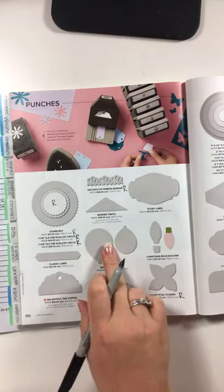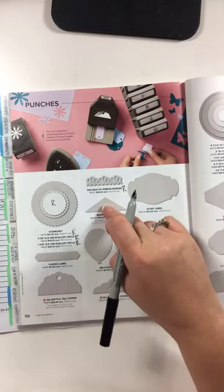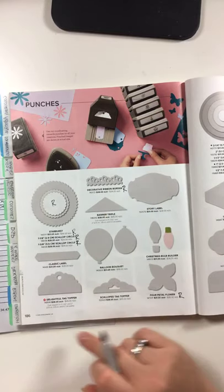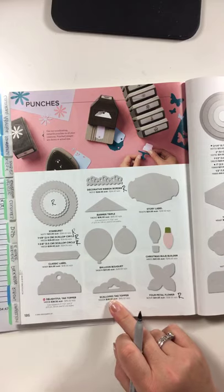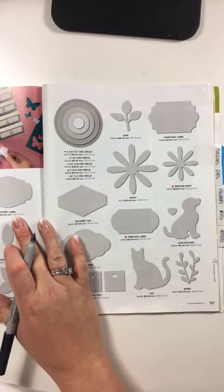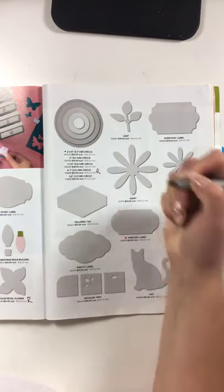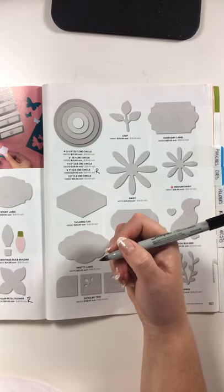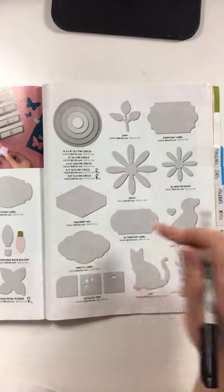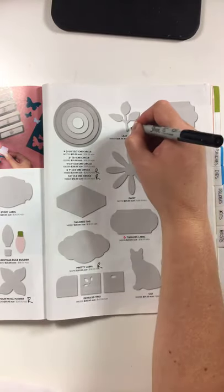Oh, on to the next page. So the balloons. Oh, I thought the Christmas Builder Punch was going, but maybe I'm wrong. Story Label, the Triple Banner, the Delightful Topper, the Classic, and the Scalloped Tag Topper are all good to go still. Okay, the 1-inch. The 1-inch circle is retiring. The 1/2-inch circle is retiring. The Pretty Label Punch is retiring. The Leaf Punch is retiring.